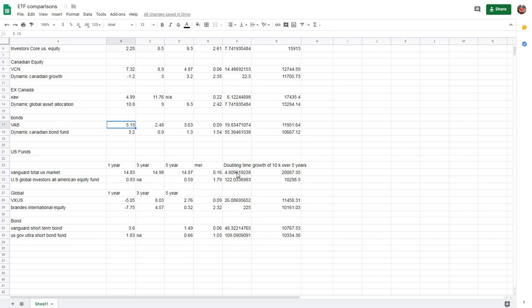So the doubling time for this fund is 4 years, whereas this one's 122 years, and that is way longer than any of us are going to be alive. So really something important to look at. And then your growth. This one doubled in our 5-year holding period, whereas this one made you less interest than the bank, which is just terrible.